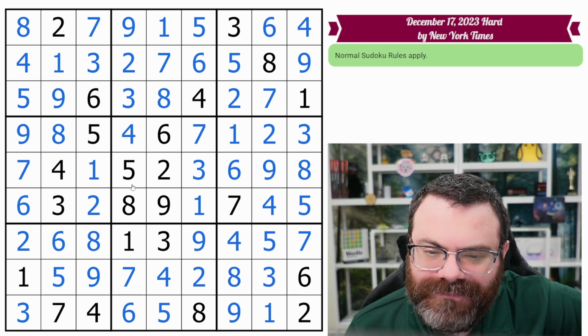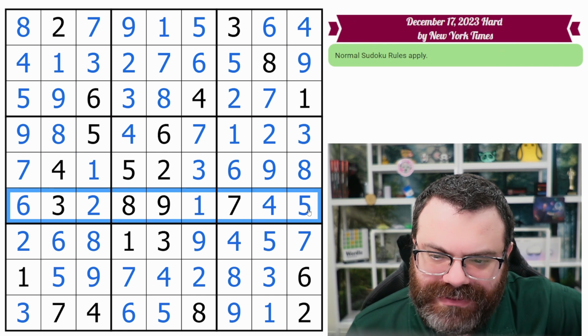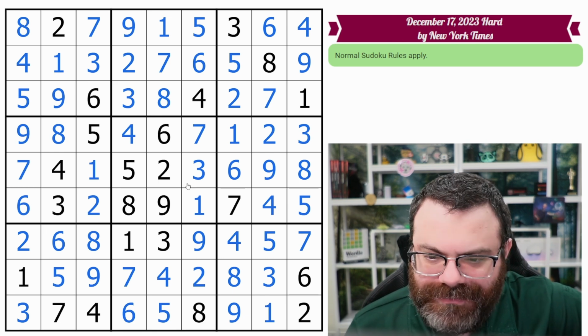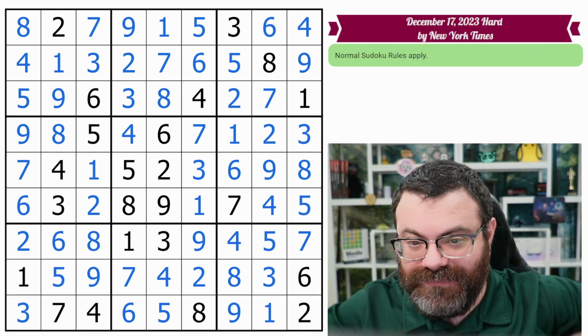There wasn't a whole lot from my basic scanning, which was interesting. There was this 4 5 thing. There was a lot of row logic, like the 4 5 in this row. What else? I don't remember. But anyway, it felt like a lot of row column logic today, actually, which was interesting. You don't get that as often.